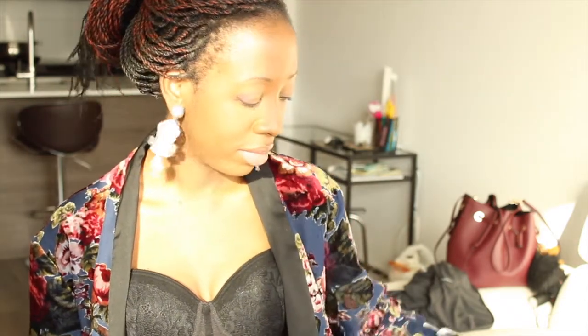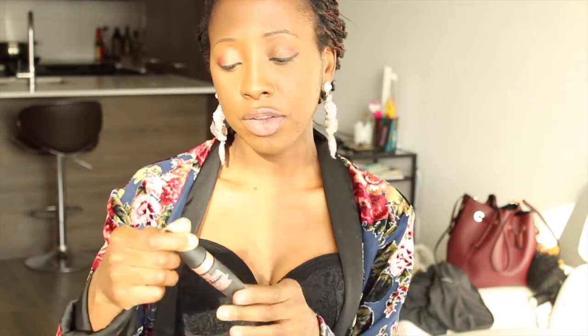Pretty much done with the liner here. I think I'm done. Most of the time I would use it for the under eye as well, but this time I'm just not gonna do it because I'm gonna put something much brighter. I'm gonna add a little bit of mascara. The mascara that I use is the Lash Sensational from Maybelline. I don't think it's great, I don't think it's the best, but it does the job.